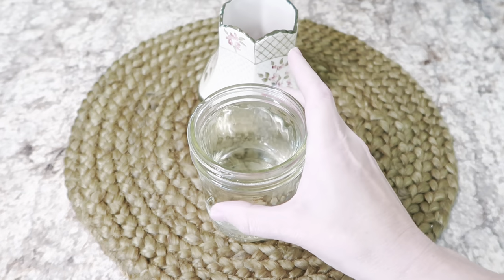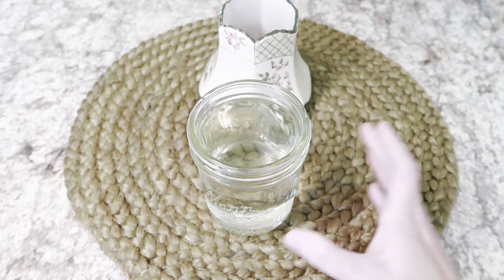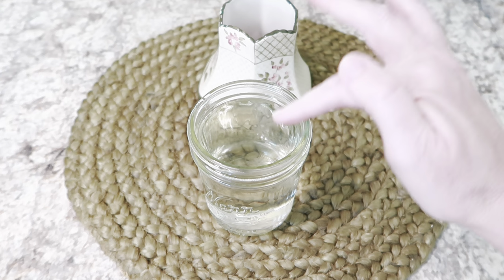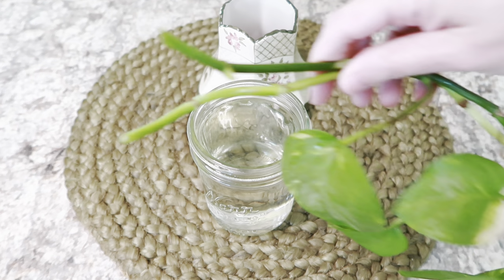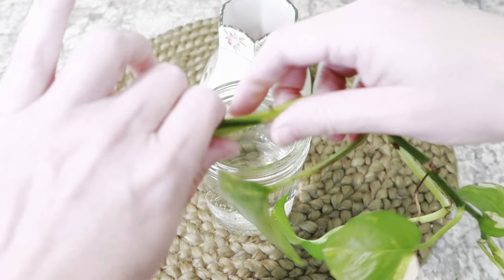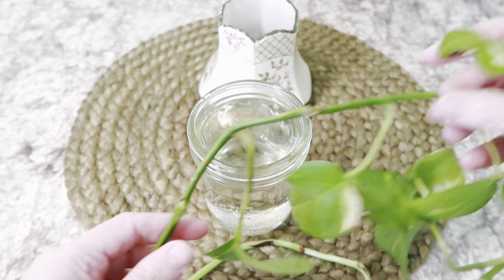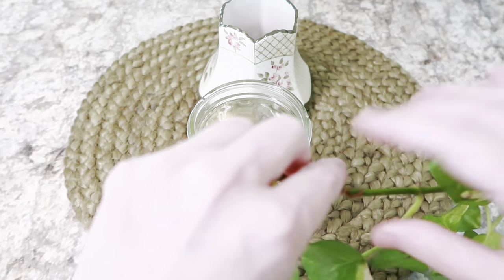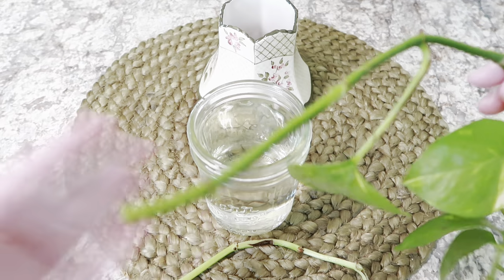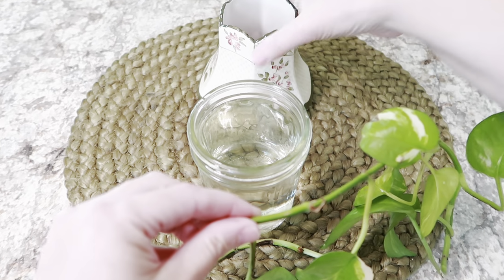So what I'm going to use mine for, and what I think would make an adorable little Mother's Day gift, is wide mouth mason jar, water, lampshade, and some pothos cuttings. So what I'm going to do is use these pothos cuttings to propagate, and I can gift this to someone so that when the roots are all good on the bottom, they can plant them and then they can start their own, or pass it along to somebody else.